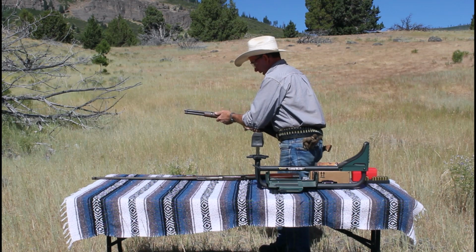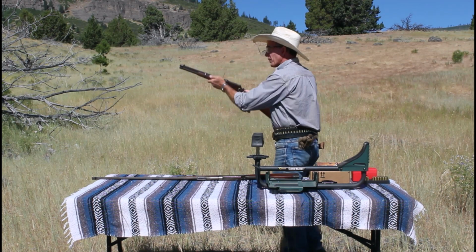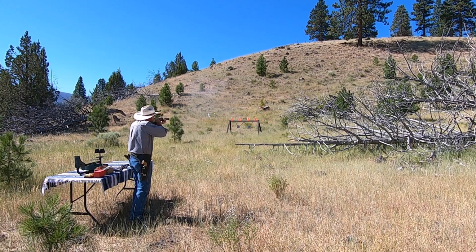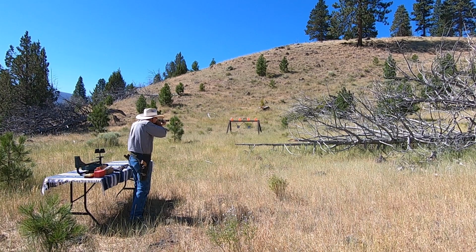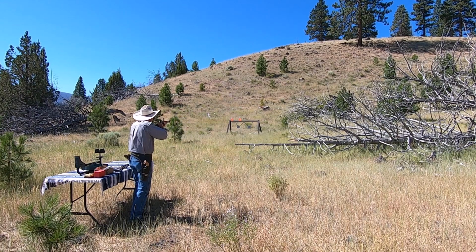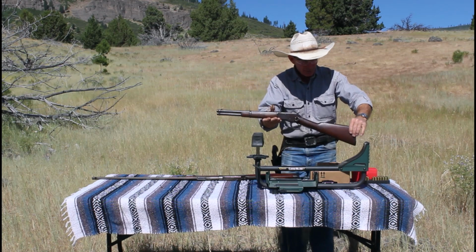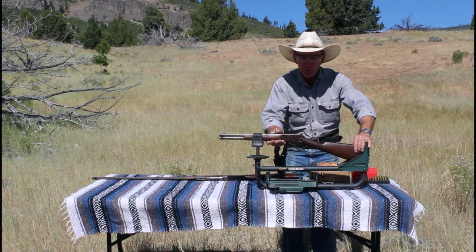The action's a little tight on this one. Uh-oh, missed that one. There, we got a hole in it. Okay, let's see if we can hit some steel. There we go. Okay, so these little guns are just great. They're great fun to shoot.